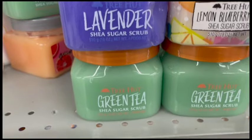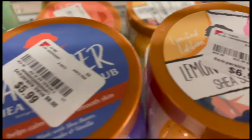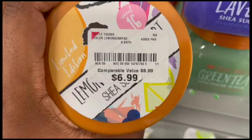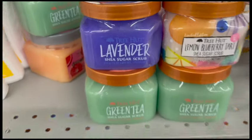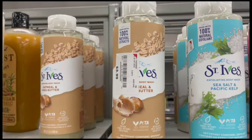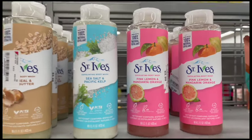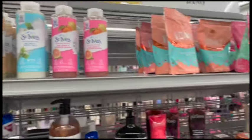So I see the girlies on TikTok always talking about Tree Hut. I haven't used it yet, but y'all, they got it over here at Burlington's, and I think it's a little cheaper than what it retails for in the regular stores like Target. So you may be able to get a little deal. These scents may be out of season, but they're still in season for you to use, okay? Be on the lookout for these at $3.99. I definitely want to give these a try. This is more of a body wash scrub. So look out for these. Really cute and a good price at $3.99.